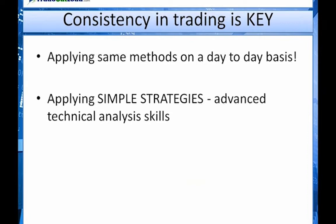Also, consistency is key. Like I said before, applying the same method on a day-to-day basis. This is what you need to be doing every single day to achieve the results that we are achieving and I am achieving in my trading account. Applying simple strategies. So go back to the drawing board, forget what was complicated, forget those very sophisticated indicators.